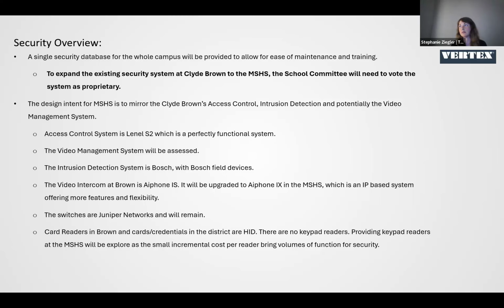So the general concept is to mirror the access control, the intrusion detection, and potentially the video management. The control system is perfectly functional, so we're going to go with the system that's in Clyde Brown. The video management will be accessed. The intrusion detection is Bosch, and that will remain. And then the video intercom will be upgraded to a newer system. The Juniper network switches will remain, and then we will look into providing keypad readers that will coordinate with the Brown and district credentials. Currently, the middle school, high school doesn't have keypad readers.